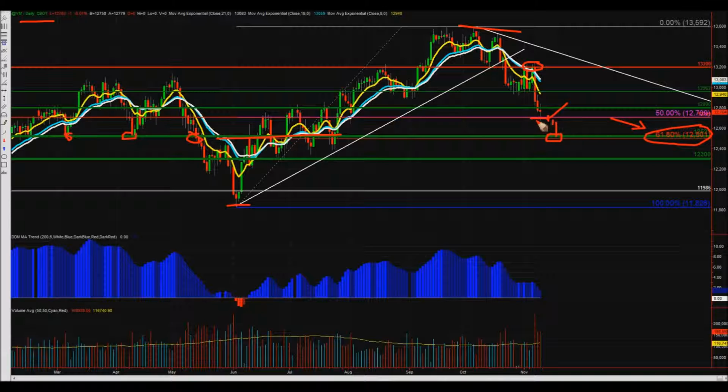We've already tested this level, so the question is, are we going to push down into this level and test it and hold and then bounce, or are we going to bounce from here, potentially find resistance somewhere where the 21 period exponential moving average meets, and then push back down? So let's just look at a couple of scenarios here. Let me just draw a trend line here. We've kind of got two trend lines going here.